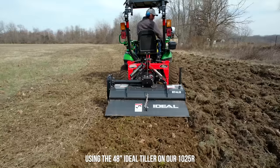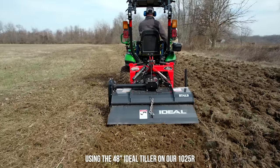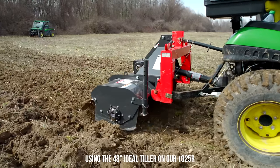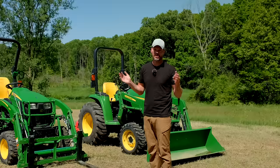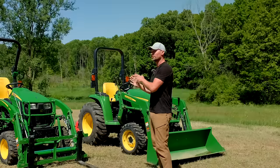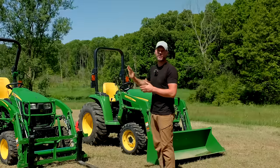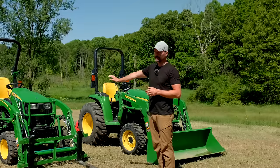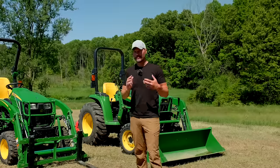The 2025, you're kind of in a tweener mode, all right? So it's not very common to have a 54-inch box blade or tiller or brush hog. You're typically going to have 48 or 60. And you could, case by case, run a 60-inch brush hog on here, run a 60-inch tiller on here. I wouldn't typically recommend it.